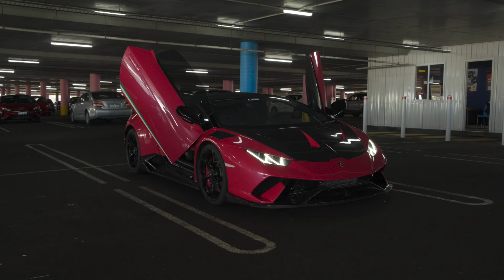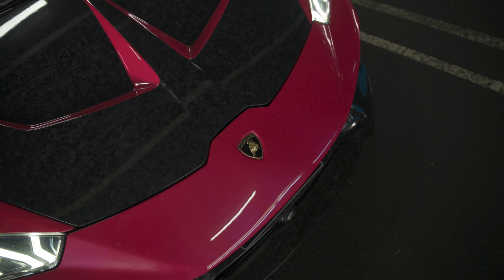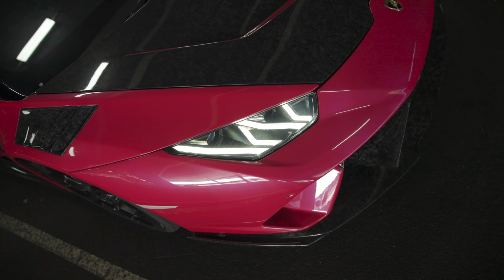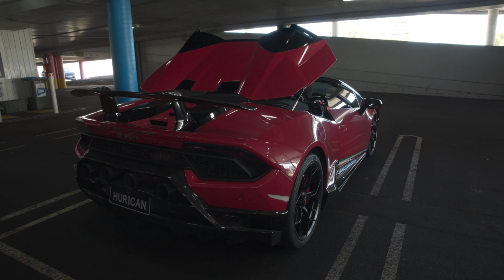We have a forged carbon body kit on this car. This is slightly different to mine. There's a forged carbon body kit here. You've got side skirts and you've got a front splitter as well. This, obviously being the Spyder, is a convertible variant.